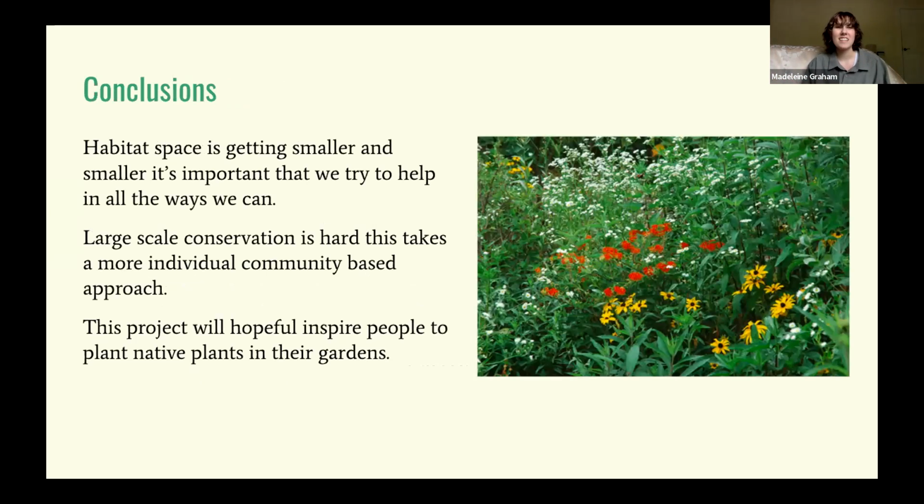So conclusions, in the future, I think habitat space will continue to get smaller and smaller for organisms. So projects like this are going to become very important as we try to help in any way we can. As I said, large scale conservation projects can be extremely challenging and we might not have the budget or the space to do it. So taking a more individual or community-based approach, I think is very important, and that's what this book does. And I hope this project will continue to inspire people to plant natives in their home gardens.